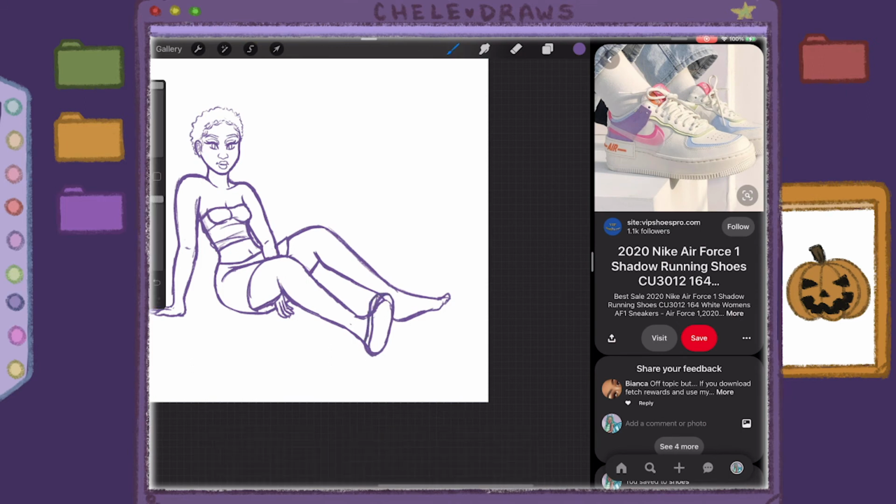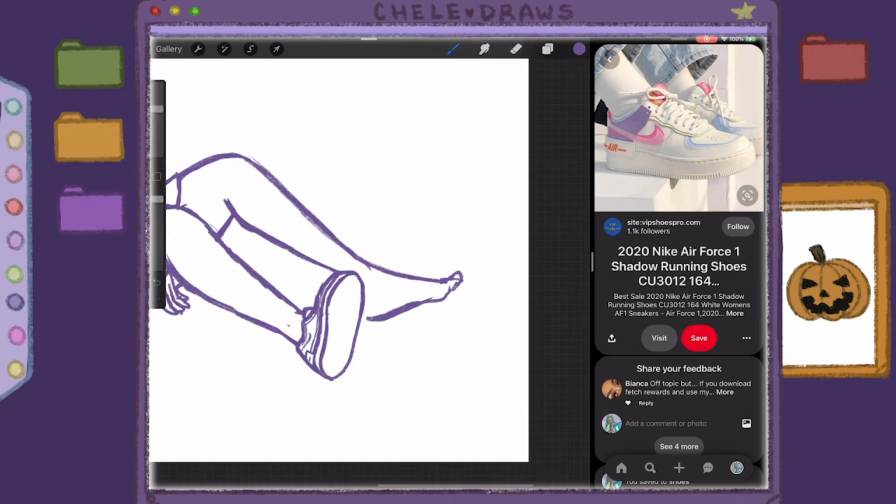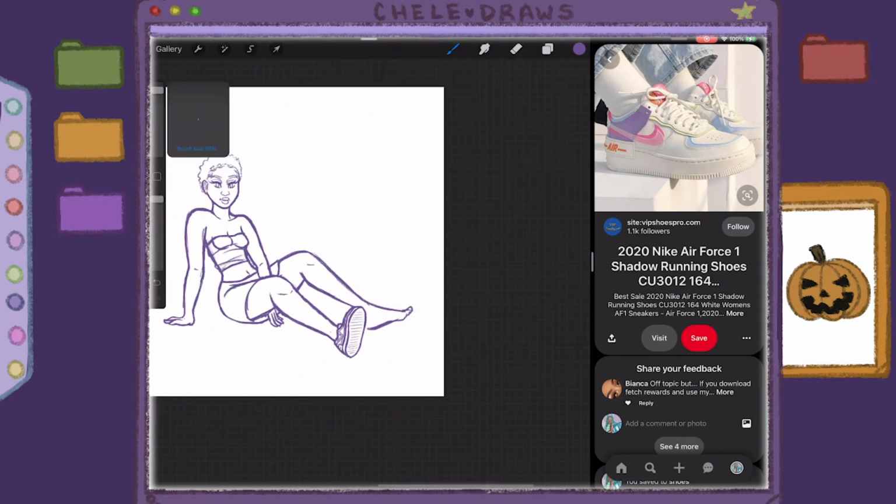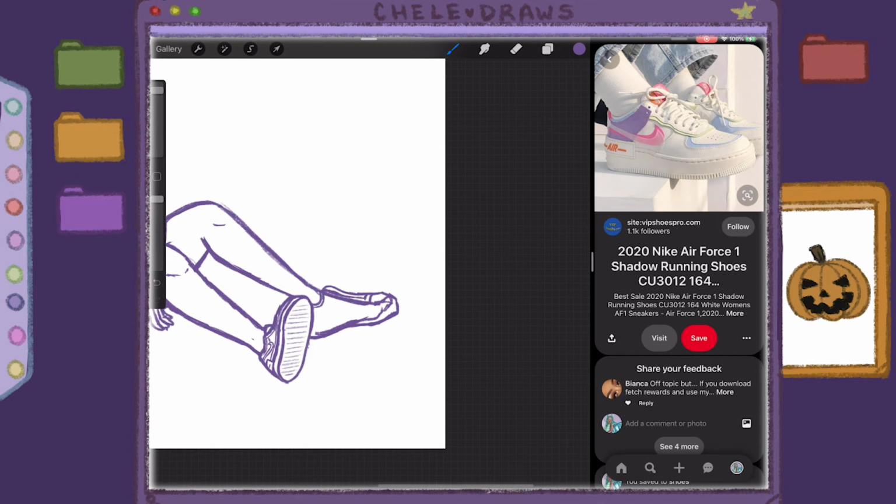Her hair, when I colored in her hair, like I said earlier, I think I've been doing afros well. I never did a short hairstyle before. I usually don't do short hairstyles. I was like, I want to do it for her. Snakes don't really have hair, so I was like, okay, this would be perfect.